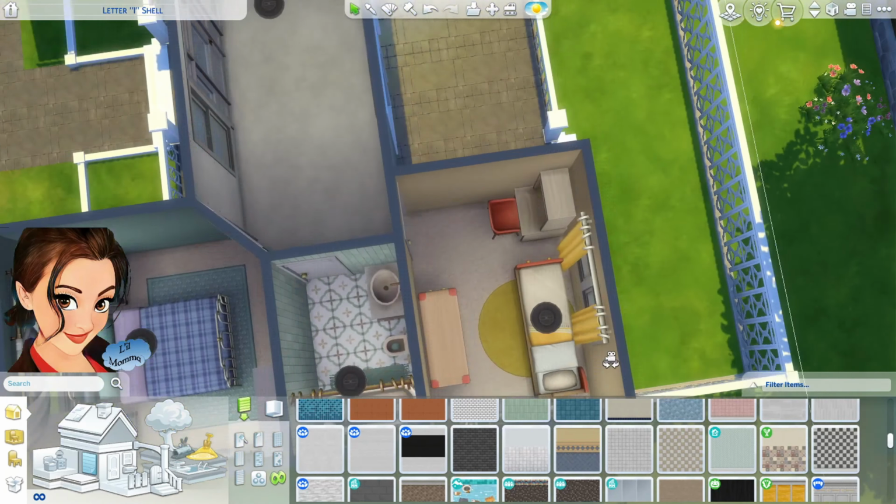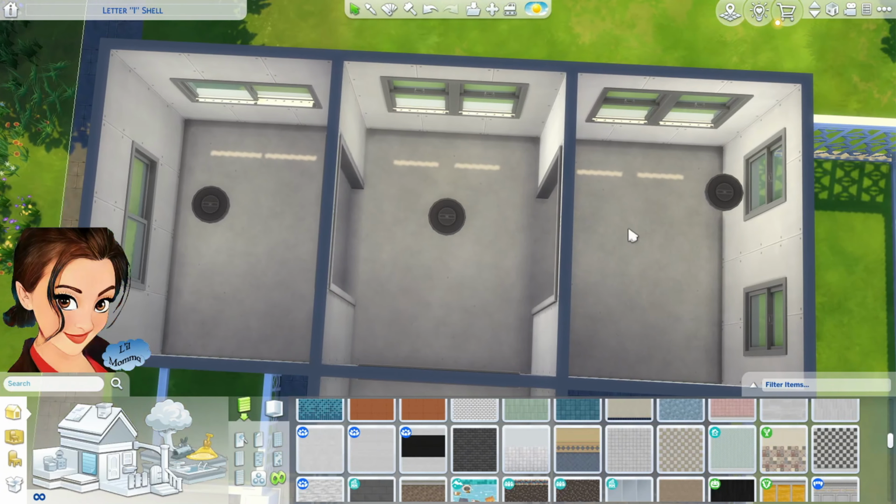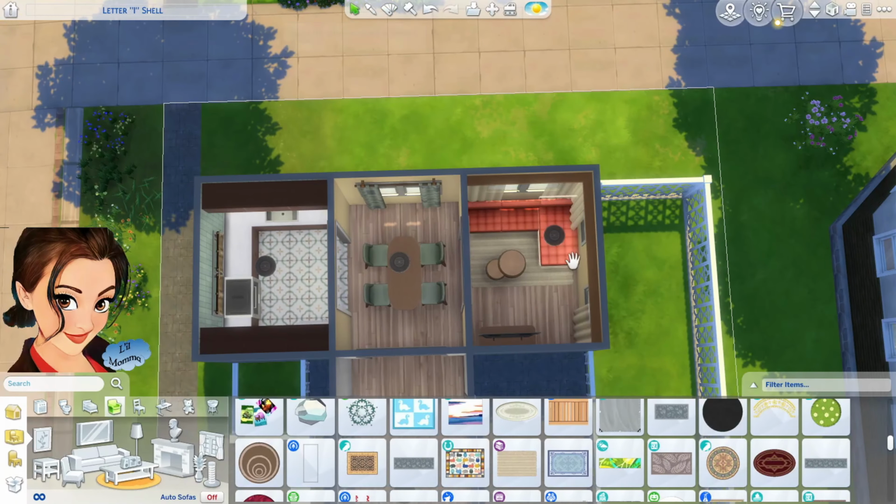So there's that section. It's not cluttered, but we'll do that here shortly. And then I'm going to move into the kitchen, dining, and living room. So I will be right back once I figure that out. Blink. And this is the other side of the house with the kitchen, dining, and living room.